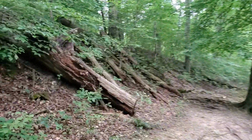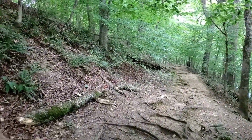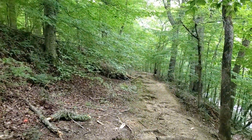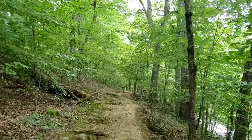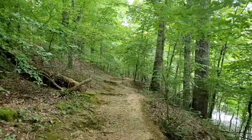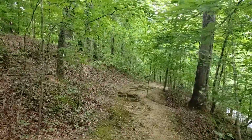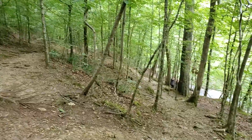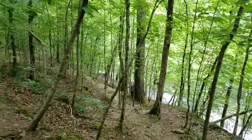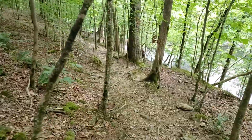Look, a big tree fell here. There's a lot of roots on this trail, so definitely watch your step if you come. All right, we just came to a split in the trail here. One side goes down, well, looks like maybe another waterfall down there to your right, and the main trail goes to the left. So let's see what's down this trail here. See if there's a waterfall or water down there.